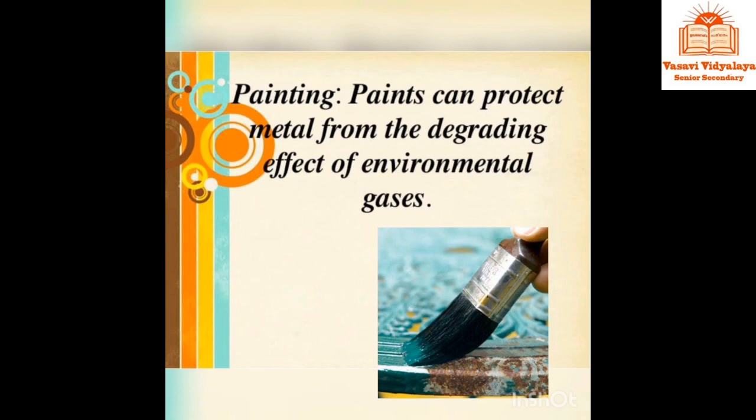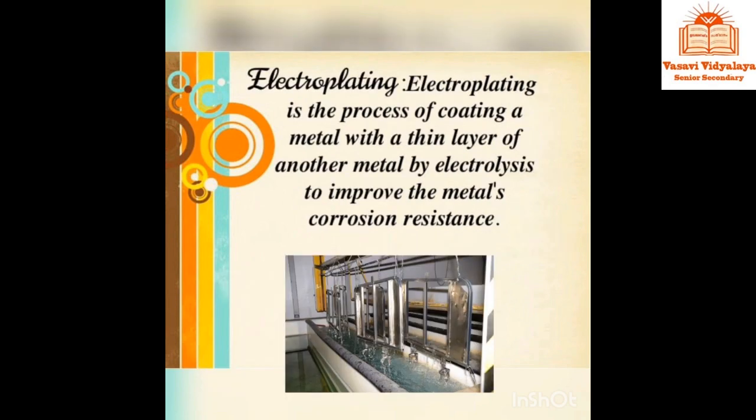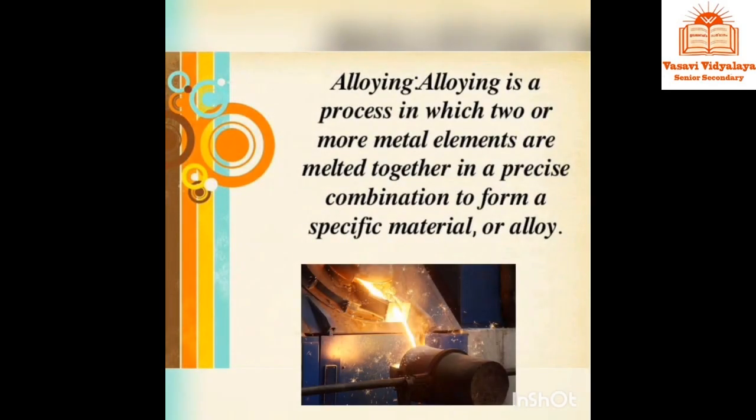Paints can protect metal from the degrading effect of environmental gases. Galvanization is the process of applying a protective zinc coating to steel or iron to prevent rusting. The most common method is hot dip galvanization, in which parts are submerged in a bath of molten zinc. Electroplating is the process of coating a metal with a thin layer of another metal by electrolysis to improve the metal's corrosion resistance.